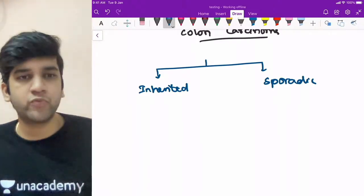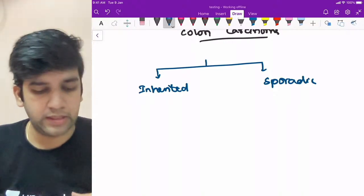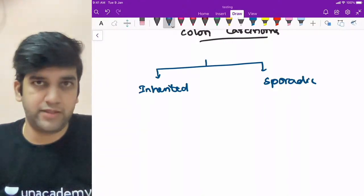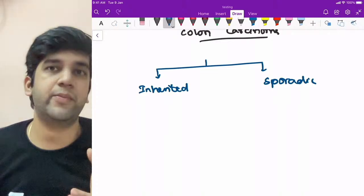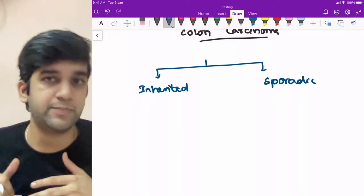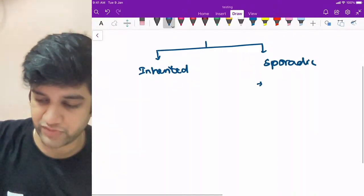Inherited, I'm sure that you know a few mutations. Name a few mutations in inherited cancer which you are aware of. Then maybe we'll go to something new, if there is anything new, right? The inherited mutations, the famous one is your APC pathway in familial adenomatous polyposis and your HNPCC, right? Hereditary non-polyposis colon cancer, your MSH genes, perfect, right? So we'll go with sporadic cancers first.